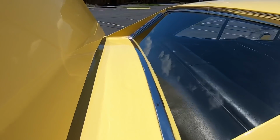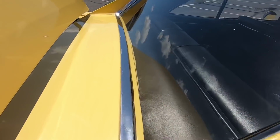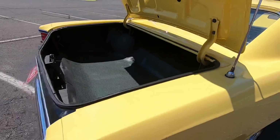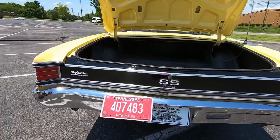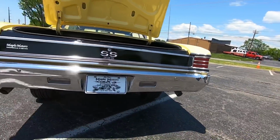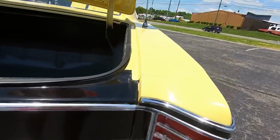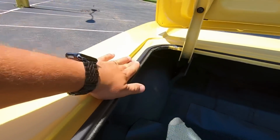Checking over the roof, checking over the back window. Looks like they've done the package tray already. It's nice and clean. Trim looks good. Back bumper looks good. It's a pretty nice car here. Weather stripping seems nice and clean.